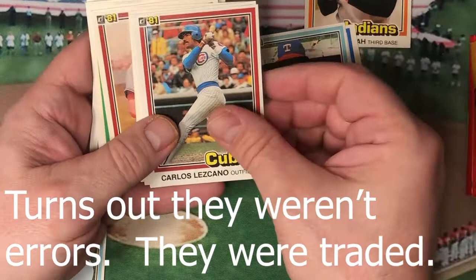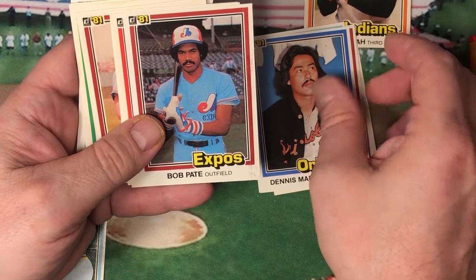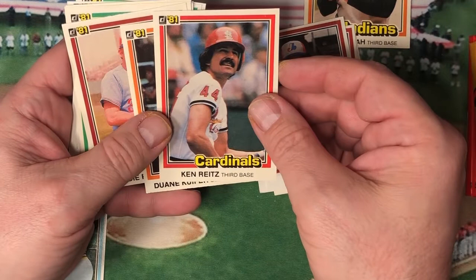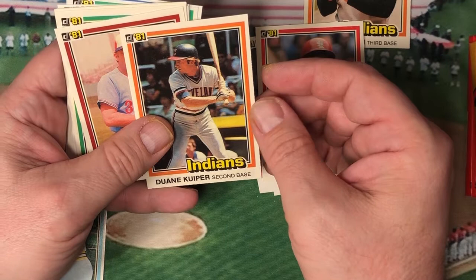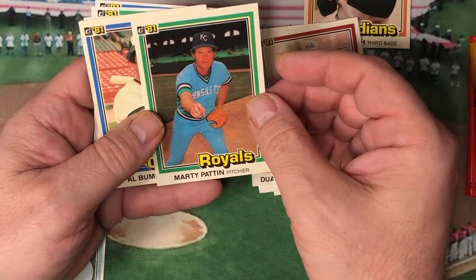Nelson Norman. Carlos Lezcano. We start checking all the names to make sure. Denny Martinez. Orioles and Orioles. Bob Pate. Expos. It's got a little bit of blemish on it right there. Ken Wright, the Cardinals. Dwayne Cooper with the Indians. Woody Fryman with the Expos. Marty Patton with the Royals. Al Bumbry with the Orioles.